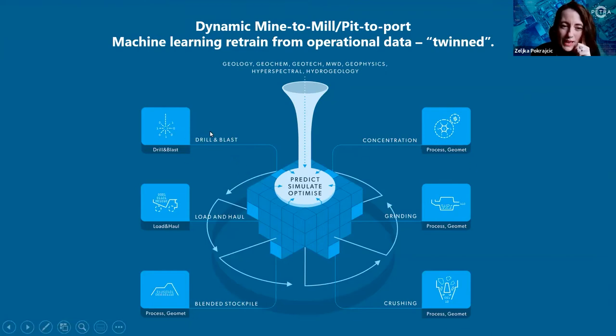So what we do is we marry and merge all drill and blast data, load and haul data, your fleet management system. We track it through blended stockpiles. We go into crushing, grinding, and concentration. So all that information that's quite rich and vast within that geological block model, which contains geochem, geotech, measurite drilling data, geophysics, hyperspectral and hydrogeology, all that is tracked through that mining value chain. And that's essentially what MAXTA is.